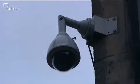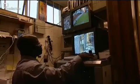Stockwell Park High School in South London has over 100 CCTV cameras around its site, and there's practically no place for its students to hide, with a constant reminder that someone's always watching.